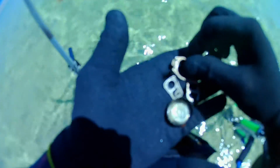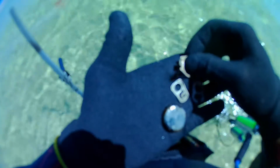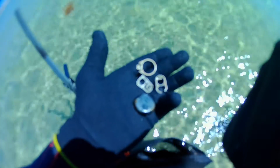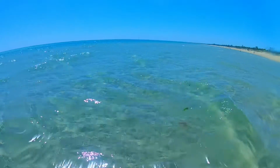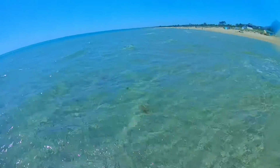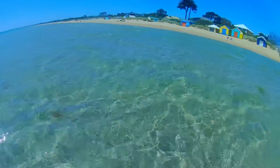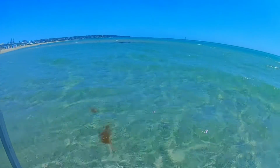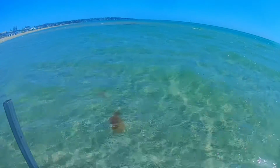Righto guys, well, I've been in the water for about an hour and this is the result so far. 3 pull tabs and a bottle cap. I've done a fair bit of walking. Walked all the way up there, about 200 metres in the water, waist deep, and in on close to the shore. But there really isn't any targets at all. So I'm just going to have a little go in this little trench just up here.